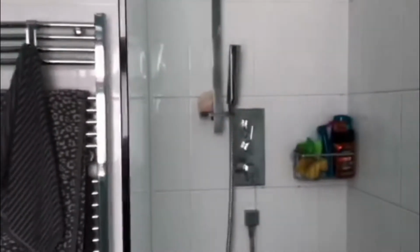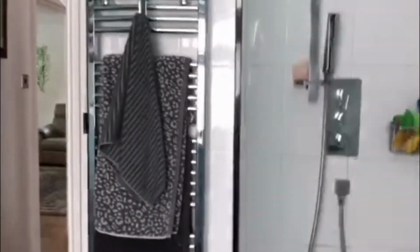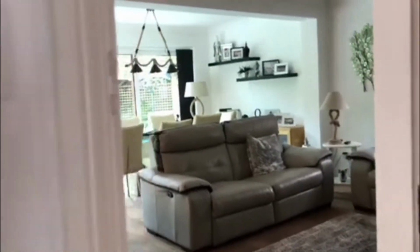It's ready for you to move straight into, but a really nice sized shower room this, located on the ground level. Of course, it's just behind one of the other bedrooms, and of course you've got that nice big window there letting all of that natural light flood through. So what we'll do now is we'll go through and take a look at this wonderful open kitchen and living space at the back of the property.